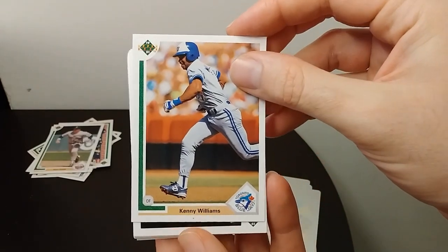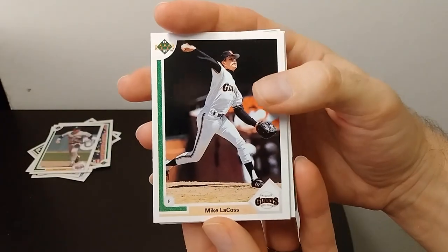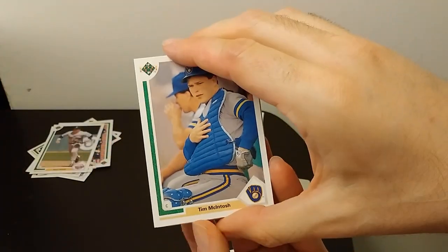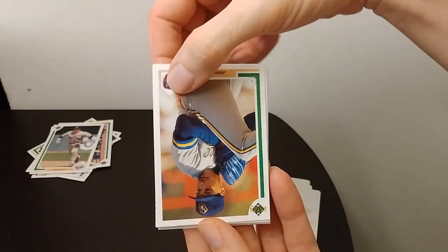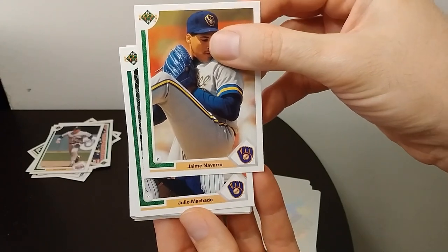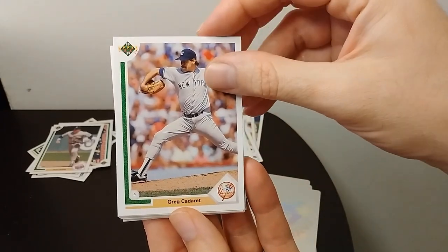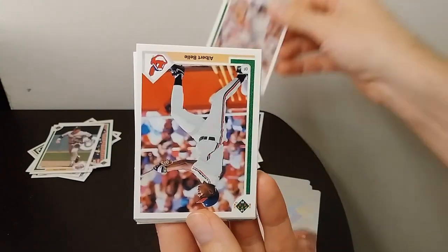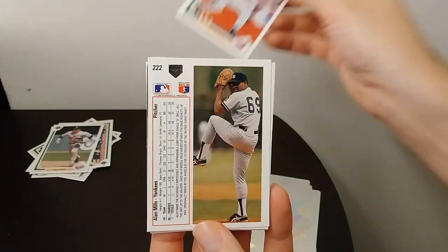Kenny Williams. Mike. Right-handed pitcher from the Giants. Brewers catcher, Tim. Jamie Navarro, maybe Jaime. Not sure how you would pronounce his name. Julio, again. We saw him earlier. Greg Kadaret. Albert Bell. Not the outfielder we're looking for, but he's an outfielder I'll take. Albert Bell, good player.